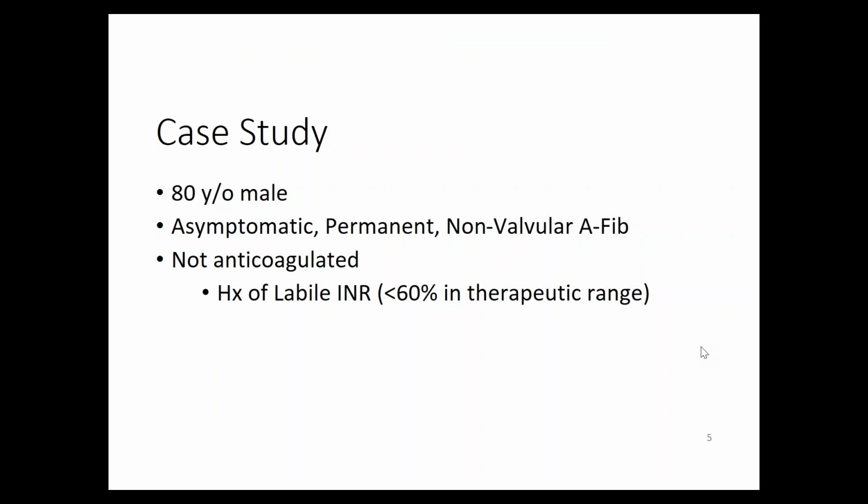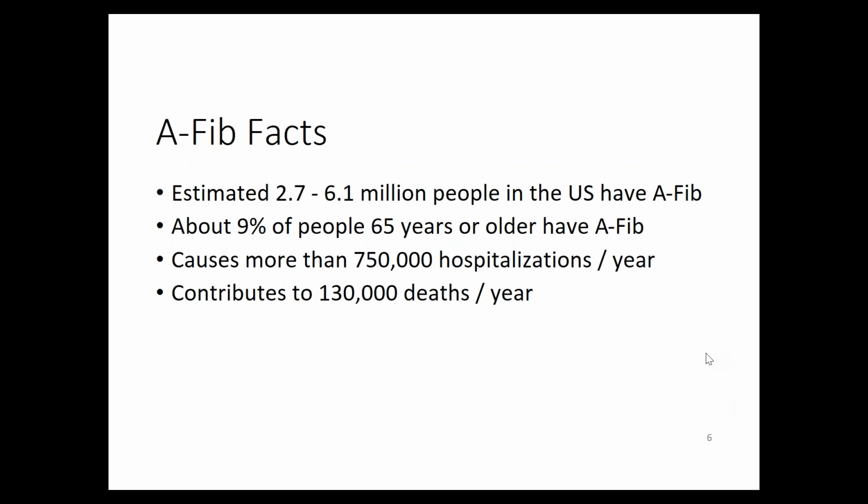He has a history of labile INRs. So in the past when he's taking Coumadin, he is in therapeutic range less than 60% of the time. So with that in mind, what do you think we need to do for treatment with this guy? What type of treatment might you, this is sort of something to think about as we go through here. What kind of treatment would you be giving this guy?